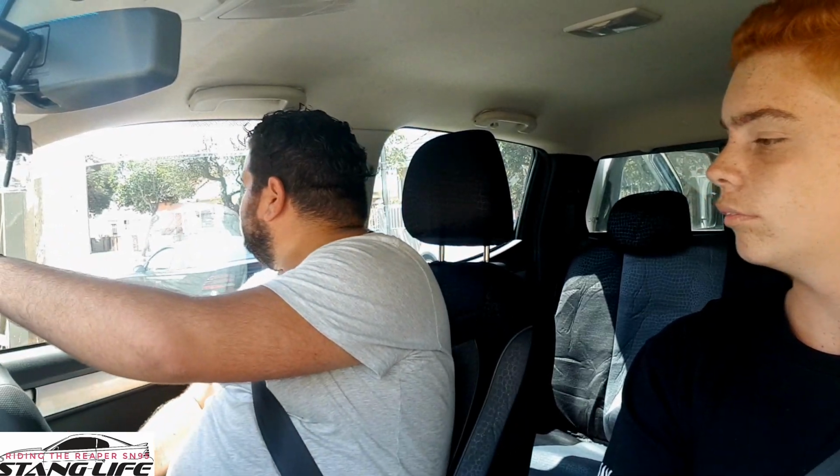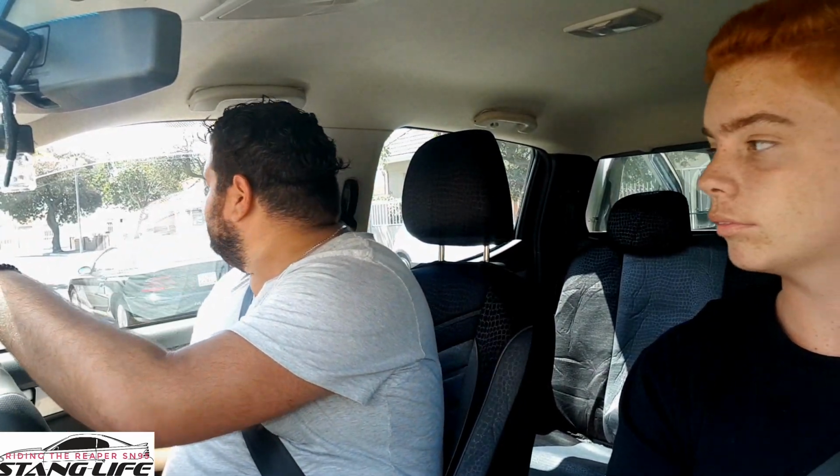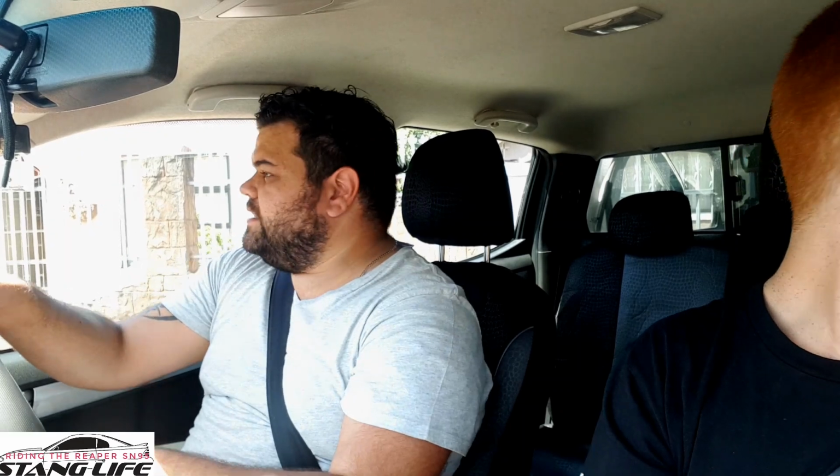This thing's got a huge amount of torque, so I am used to it with the Mustang having so much torque. We're not going to take the bakkie out too far. We're just going to take it around the block and see what it does. This thing's got ABS, you know, all the creature features, everything else that these newer cars have that I'm not used to.